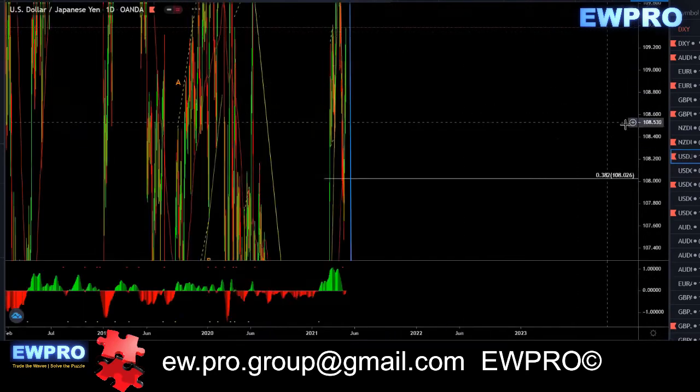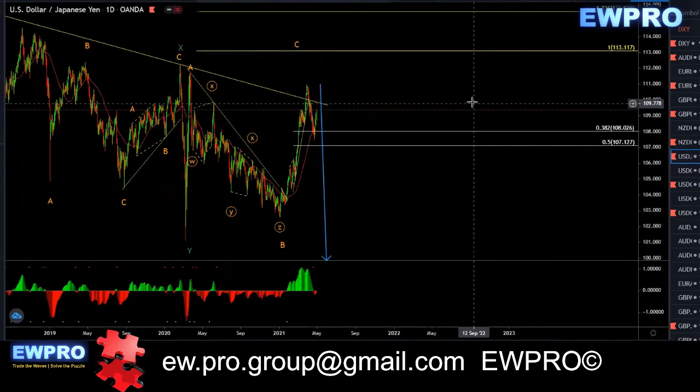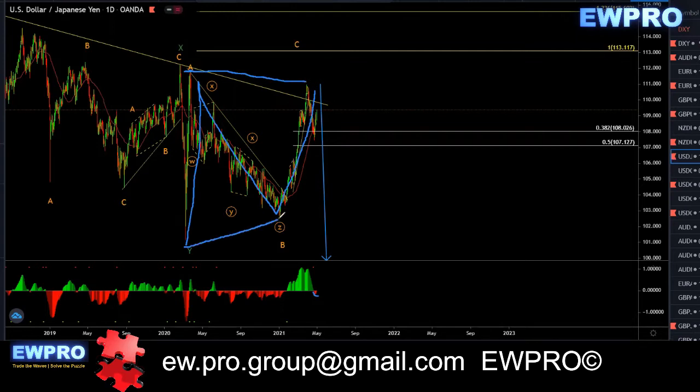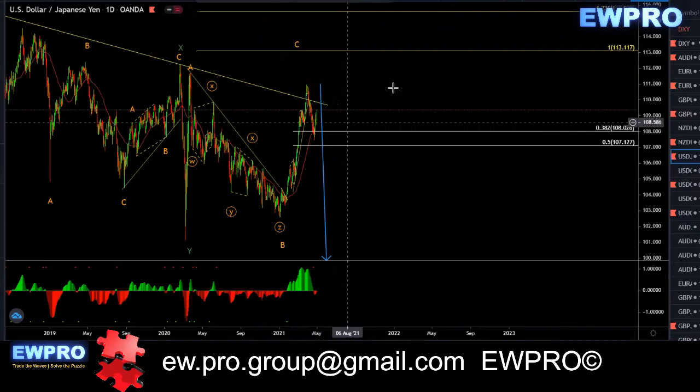UY on the daily. So we did get the cross down on the MACD. I'm looking for this like A, B, C. The unfortunate thing is this C wave didn't break the top of wave A. Now, is it a contracting flat? Well, you know, we can look at that, but we're not going to know for sure. It's a contracting flat until it's complete, basically.